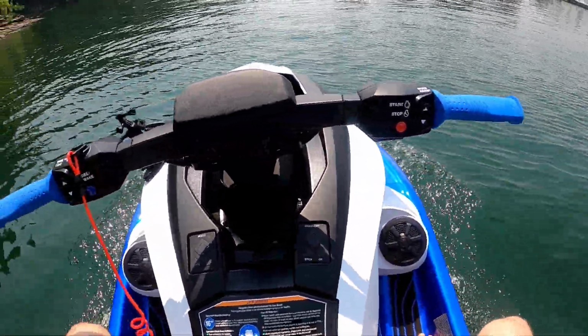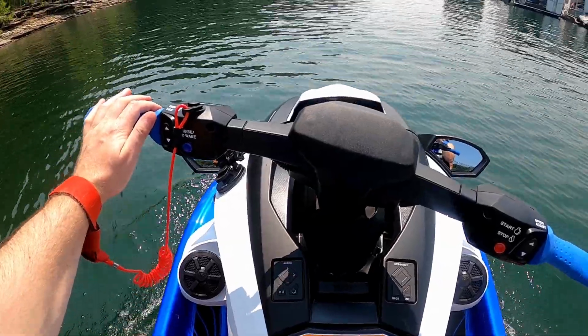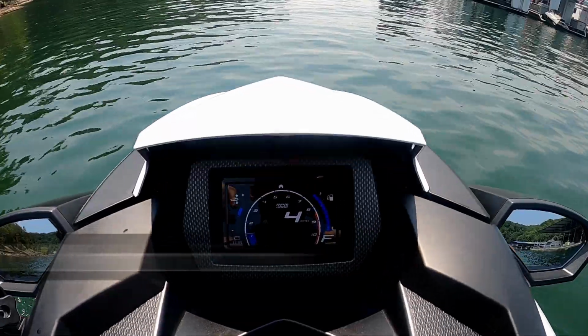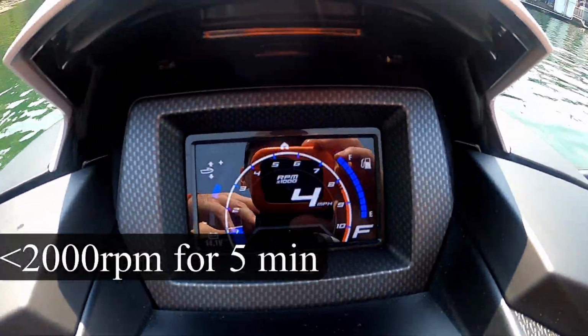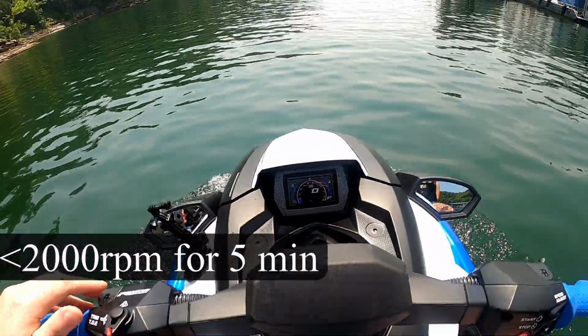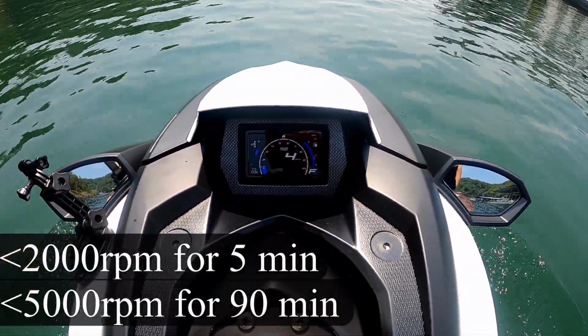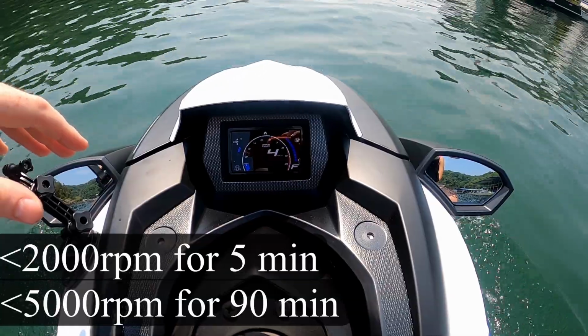We just started it up about 2 minutes ago, so we have to do the break-in period on this thing, which is you got to keep it under 2,000 RPM for the first 5 minutes, and then after that you have to keep it under 5,000 RPM for the next 90 minutes. So an hour and a half before you can really open it up and see what this thing does.